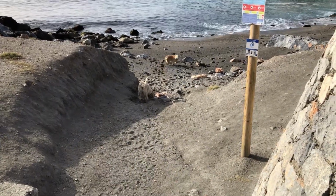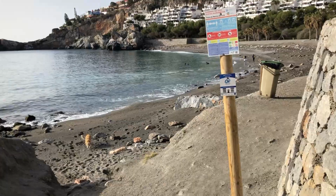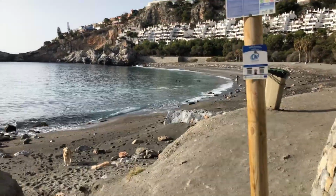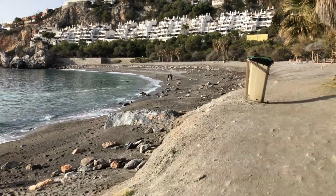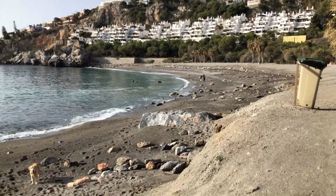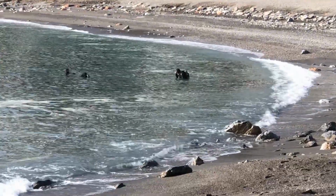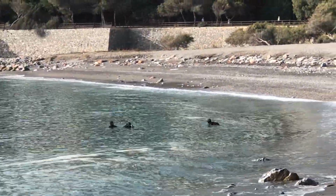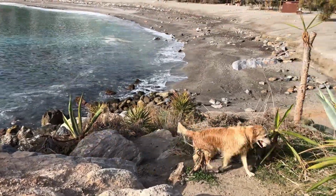There we are. Dogs are happy, they've had a lucky escape from that other dog. It's sort of a tourist resort, but full of holiday houses which are empty. And there's all the divers going into the sea. So it's going to be a really good spot for diving. So that's the beach where I'm staying.